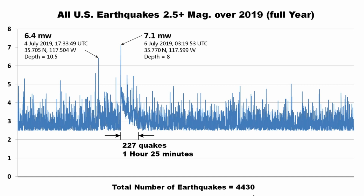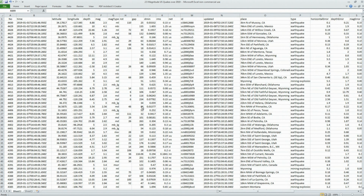So, total number of earthquakes then, for the full year covering the US, 2.5 and above, 4,430, okay? You can download the entire list as an Excel spreadsheet. I did, because this is it. And you see at the top here, 4430. So here they all are listed.